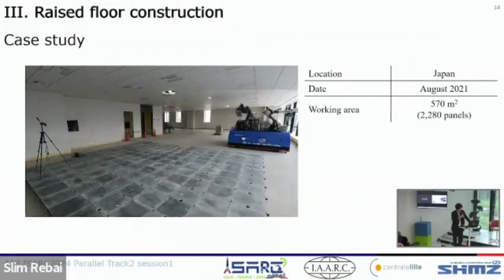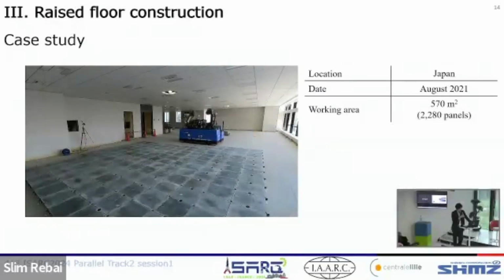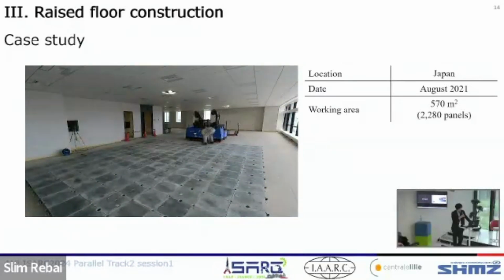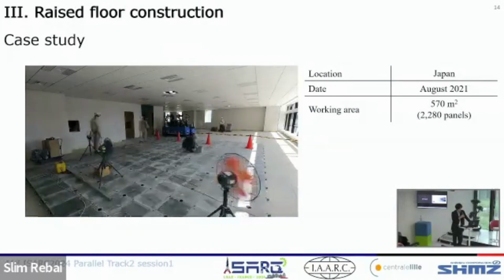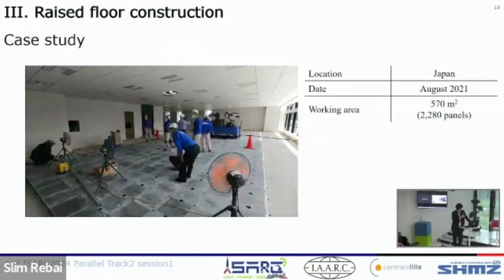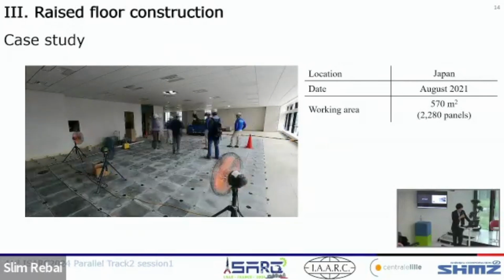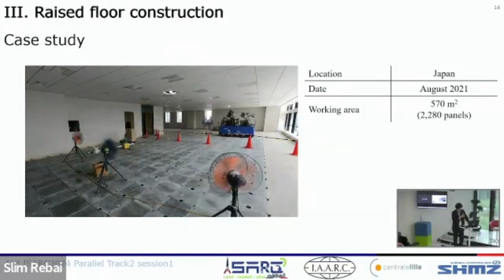The robot installed each pedestal in 1 minute 40 seconds and each panel in 1 minute 35 seconds. Although the procedure differs from human work, the robot was able to perform the equivalent of one worker's worth of installation in 1 day.